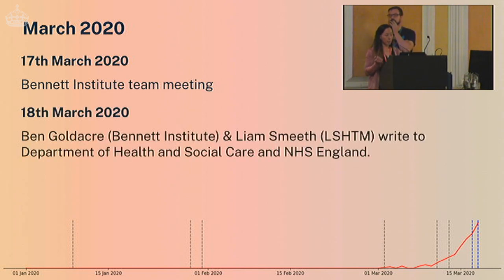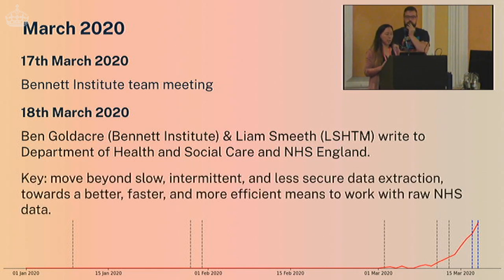The next day, Ben Goldacre from the Bennett Institute and Liam Smith from LSHTM wrote to the government and the NHS outlining a proposal for a platform that was designed from the start to allow faster, better, more efficient use of data while ensuring that patients' privacy was preserved. And that was the key element. We wanted to move beyond slow, intermittent, insecure data extraction and towards a better, faster, more efficient means to work with raw NHS data.